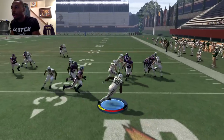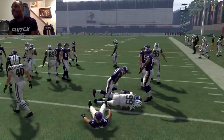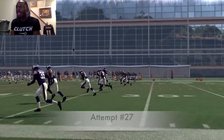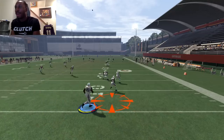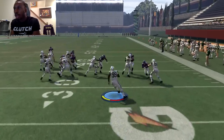Let's go. Why does that run straight? Because I'm so used to being tackled right there. All right, come on. Let's try and do this. TJ Bonds. Let's go.